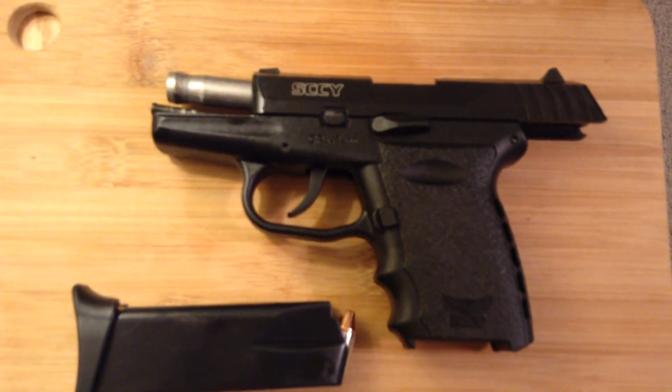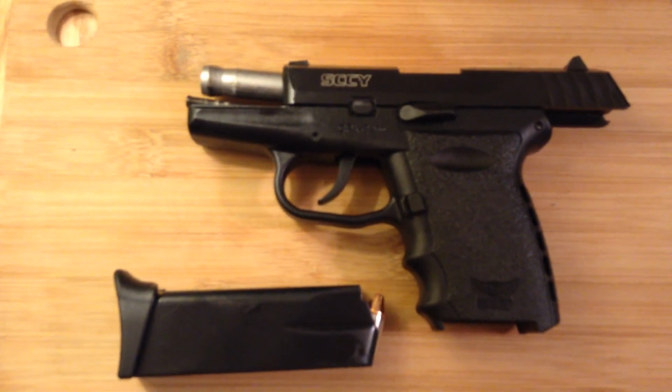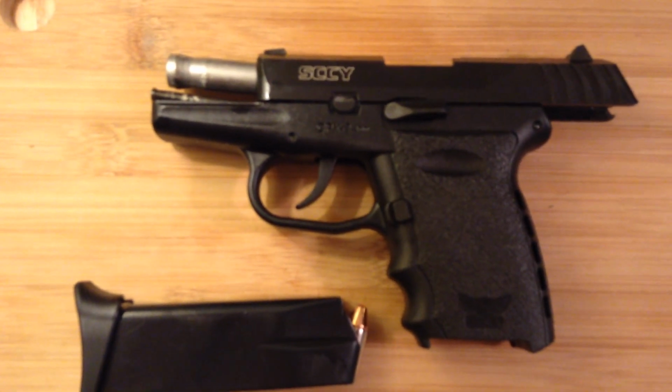What's going on, everybody? This is Travis P11, and today I'm going to show you how to get into an EDC without breaking the bank. I'm going to show you what would be a relatively inexpensive daily carry setup that you could go with, especially for those of you that might have your concealed carry license or permit.